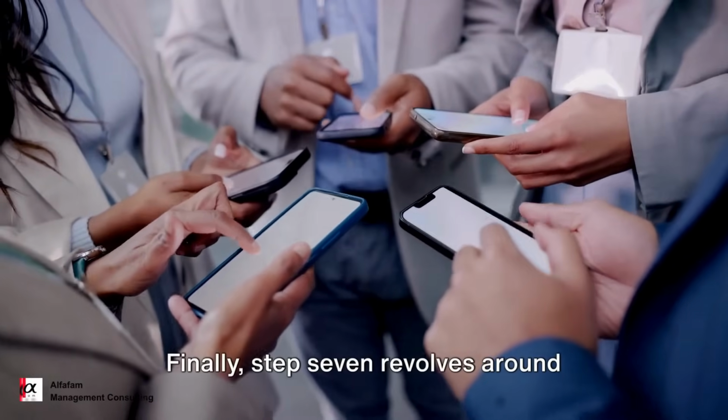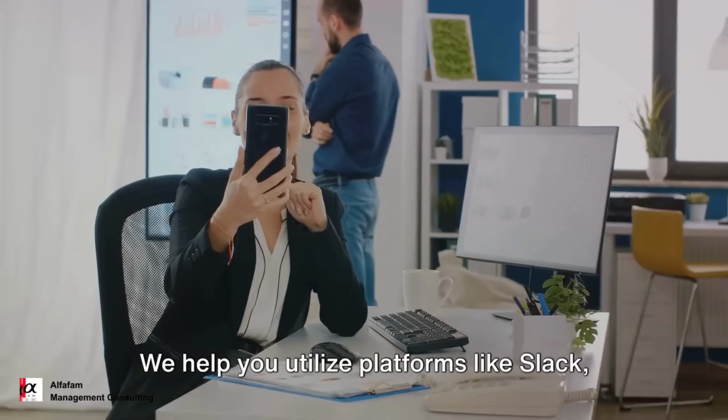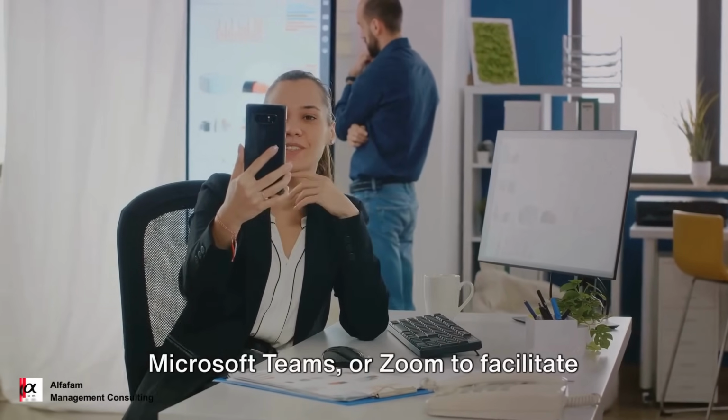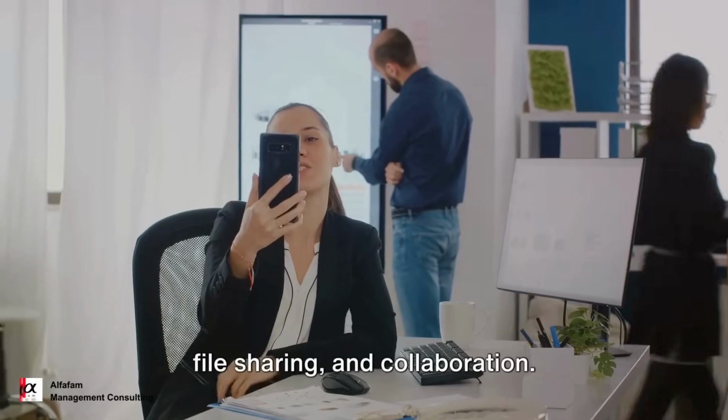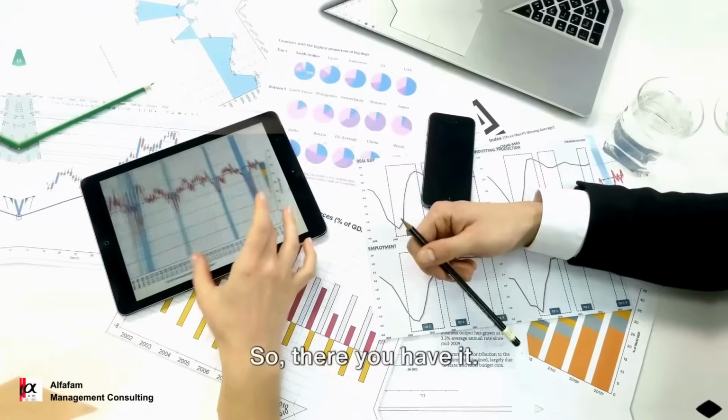Finally, Step 7 revolves around communication platforms. We help you utilize platforms like Slack, Microsoft Teams, or Zoom to facilitate real-time messaging, video conferencing, file sharing, and collaboration. So there you have it.